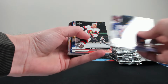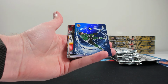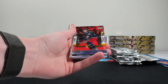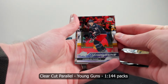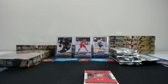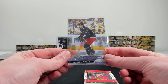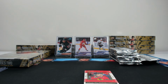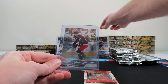Let's see what we got. We have an Ecliptic. Oh, we have a clear cut, I think. We have a clear cut, and I think it's a Young Gun clear cut. Svozil. All right. Stanislav Svozil on the clear cut Young Gun. I have him in the C+ tier. I like his game. I think he is a very, very solid defender. He played with Connor Bedard and Jr., but I think his upside is just a little bit more limited as a defenseman. And who's that going to knock off?